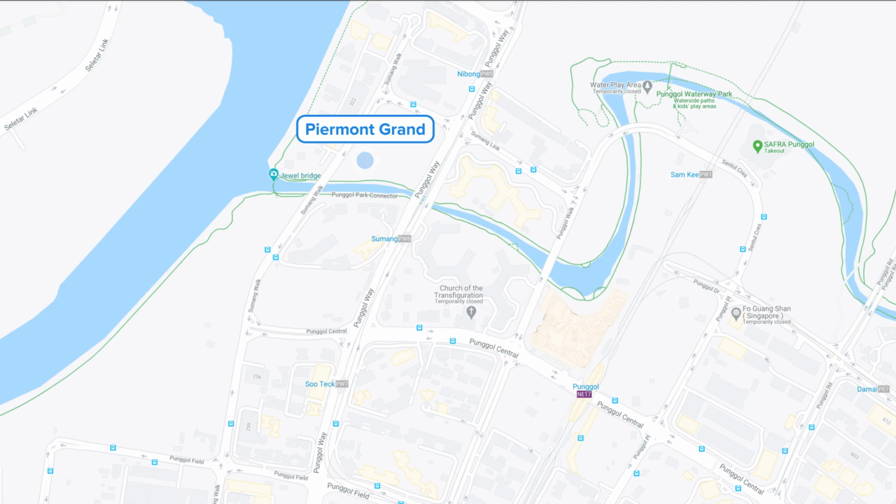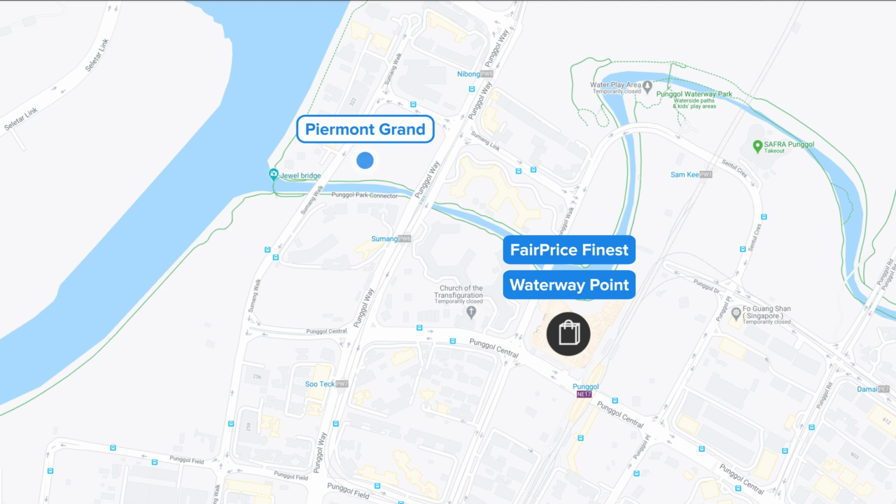For grocery shopping, Piermont Grand residents can head down to Waterway Point Shopping Mall. There's a FairPrice Finest there which operates 24 hours. There's also a cinema in the shopping mall and plenty of eateries for you to choose.